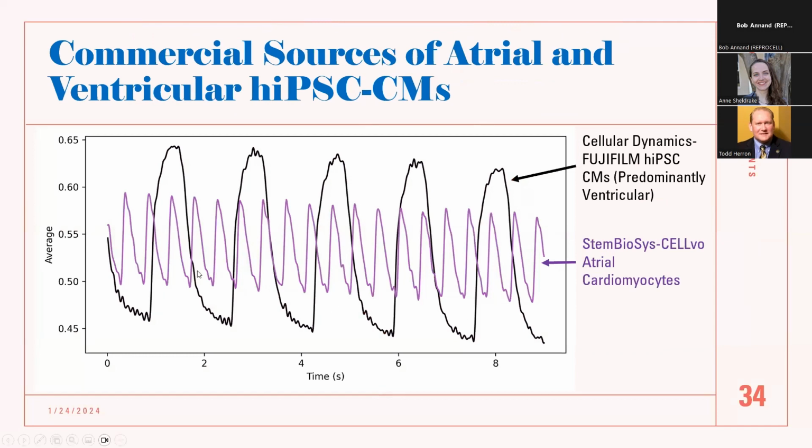This is a representative trace of the calcium transients of the Fujifilm cells shown by the black trace, where the beat rate is much slower and also of greater amplitude than the atrial cardiomyocytes shown in purple, which have a much shorter duration of the calcium transient and also a much faster beat rate than the predominantly ventricular cardiomyocytes.